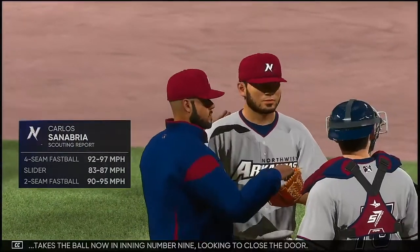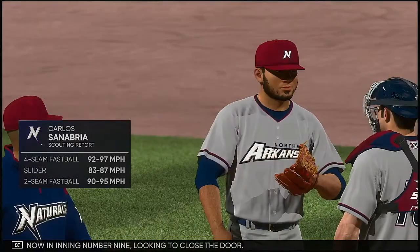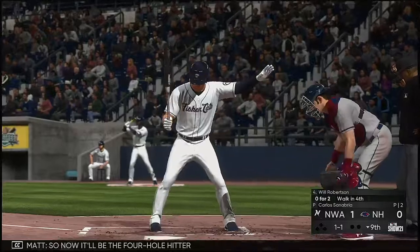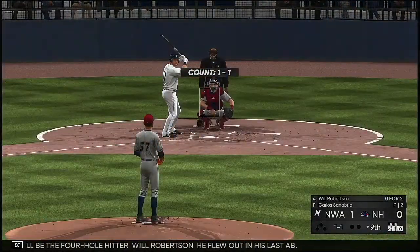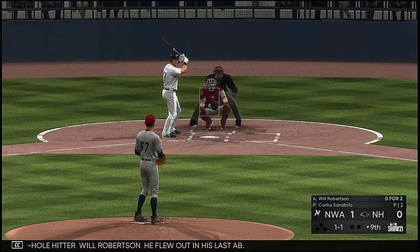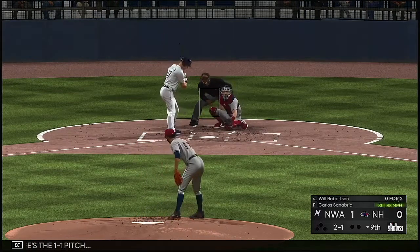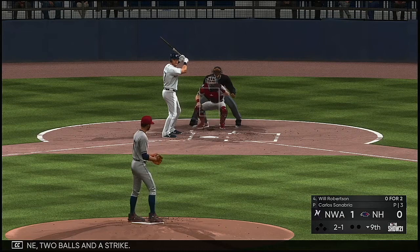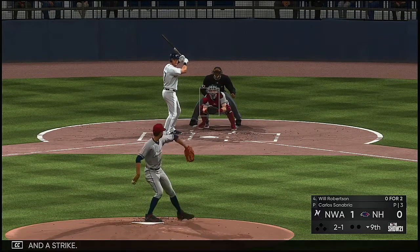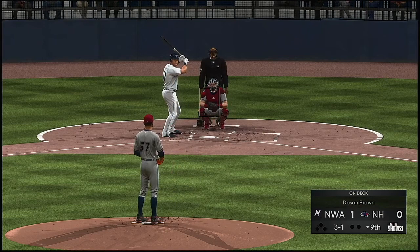Carlos Sanabria takes the ball now in inning number 9, looking to close the door. Number 57. Carlos. So now it'll be the 4-hole hitter, Will Robertson. He flew out in his last AB. Here's the 1-1 pitch. No offer on that one. 2 balls and a strike. Too high that time, and it's 3-1.